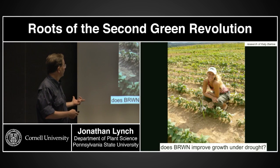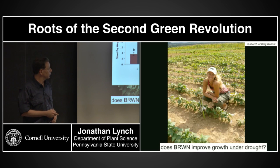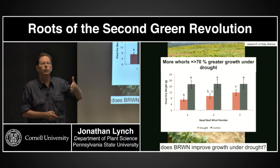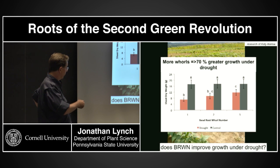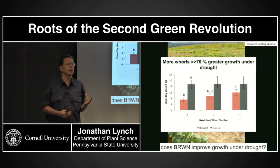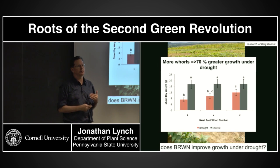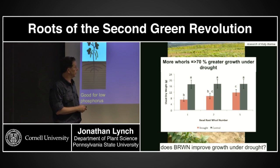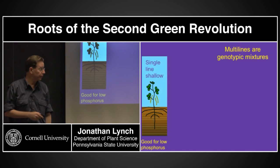Katie Barlow did this work at our site in South Africa with drought stress, and she was looking at a population where we had 1 or 2 or 3 whorls in the same set of RILs, and you can see they performed the same under irrigation. Under drought, the more whorls you had, significantly better growth. So this seems to be a trait that helps us with both shallow and deep soil exploration. And it's an example of, maybe, this is being used in the breeding programs in Africa.